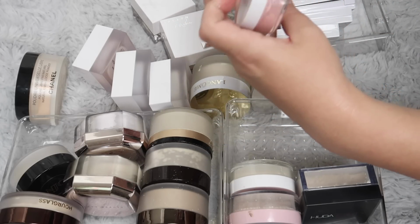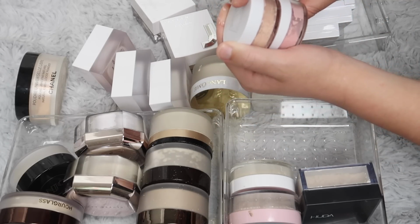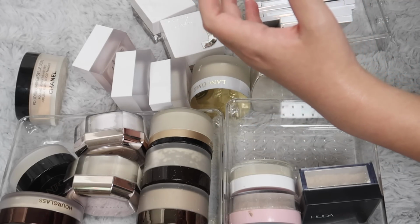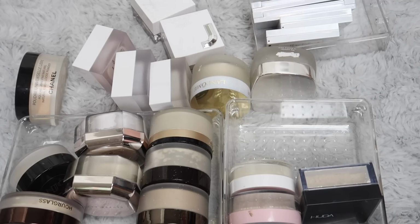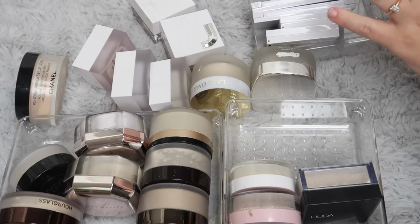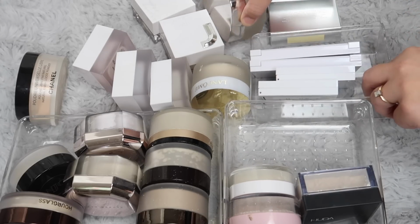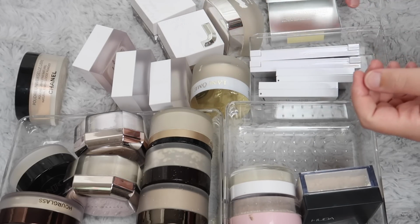So I think I'll go ahead and pass both of these along while they're like brand new. You guys know how much I love Ofra. Love them so much. But I really just don't need those powders. I'm trying so hard to downsize, so it hurts me to get rid of anything from Ofra, or a lot of these brands actually. But I feel like realistically I probably won't get a ton of use out of those. So we'll go ahead and pass them along to someone who will.